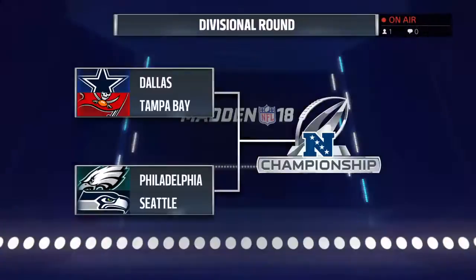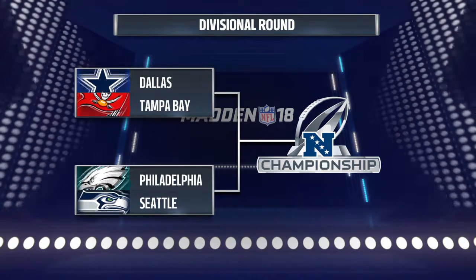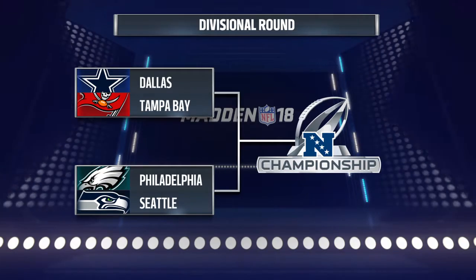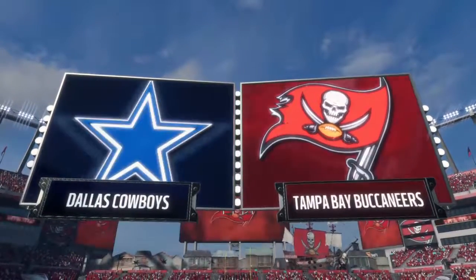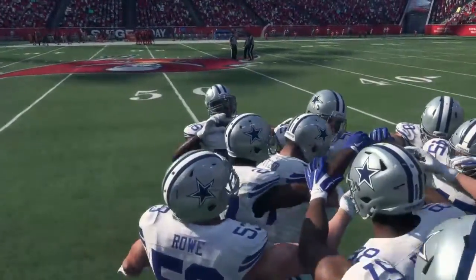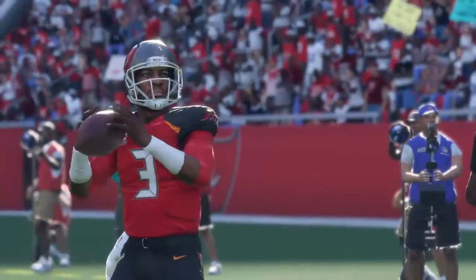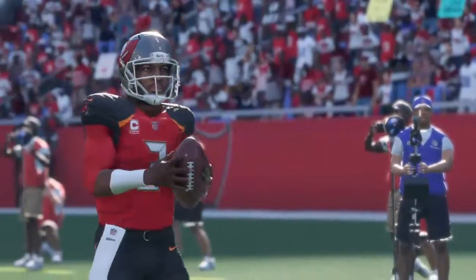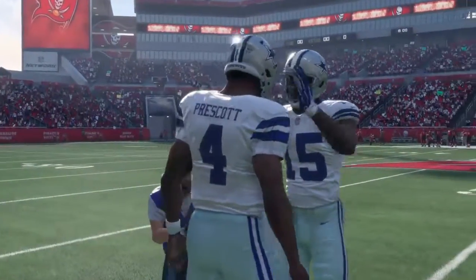We're on to the divisional round now, 2 steps away from playing on the biggest stage in sports. It's the Cowboys going up against the Buccaneers. And we're about 5 miles northwest of downtown Tampa at beautiful Raymond James Stadium near Florida's Gulf Coast. Ahead, we'll decide the second entrant to next week's NFC title game as we've got a great one in store between the Dallas Cowboys and the Tampa Bay Buccaneers.